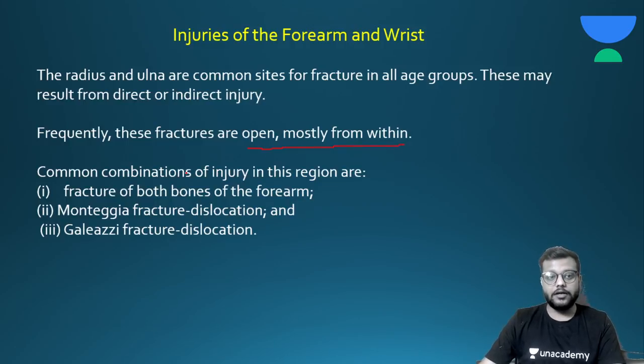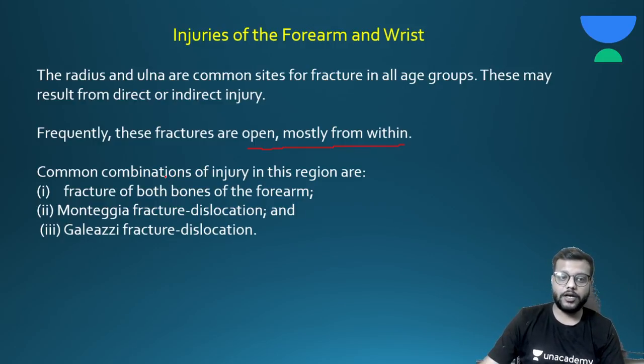And with the fracture of these bones, radius and ulna, you get a combination of injuries. These are both bone fractures, both bones of the forearm, and in short we write it as BBFA, both bone forearm.